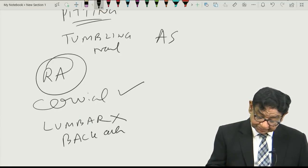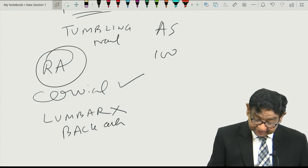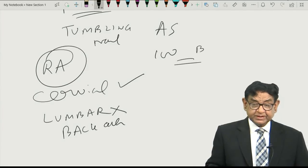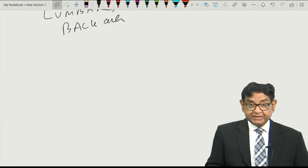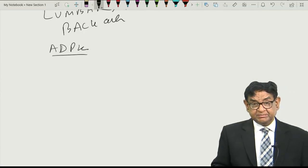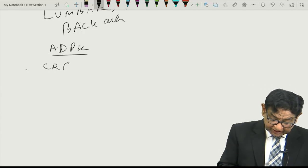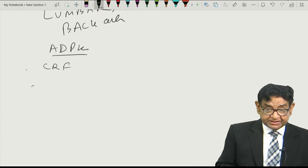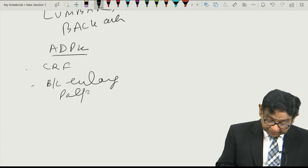Question number 100. The answer to question number 100 is B. Okay. Well, the most common symptom of ADPKD, autosomal dominant polycystic kidney disease. Let's learn about it. It's one disease which can manifest as chronic renal failure. This is one condition where kidneys are bilaterally enlarged. They are bilaterally palpable and ballotable.